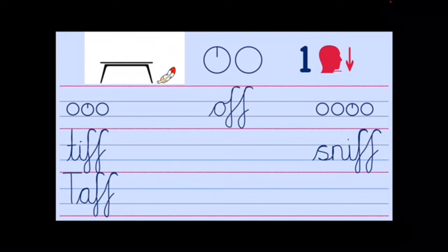And scoff. There's two meanings for scoff. It can be when you make fun of someone, and it can be when you eat something really quickly. Scoff. Sk, off. Same pattern as sniff. So sk is SC, O is O, and F will be double F because it's at the end of a one-tap word with a short vowel sound. And you will get used to hearing that. And it'll be your prompt when you're writing.